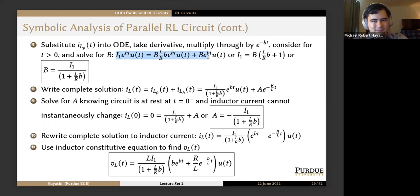So here we go. You get this equation right here: b times L over R times lowercase b, e to the bt, u of t. We get a copy of the particular solution at the end and our forcing function on the left-hand side. So we'll multiply through by e to the negative bt because all of our terms have it in common. And then we'll also consider time t greater than 0.